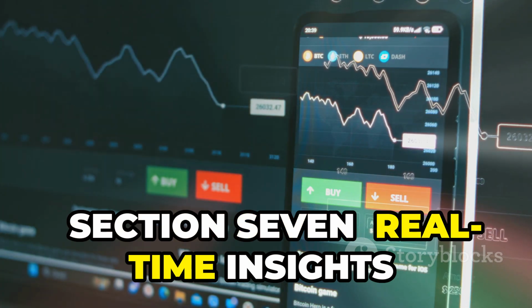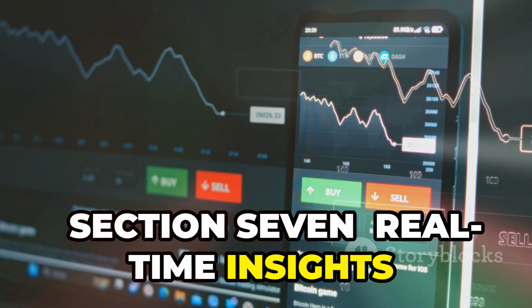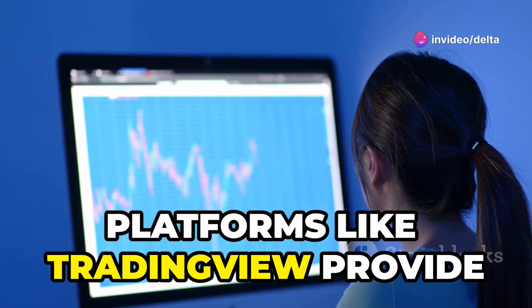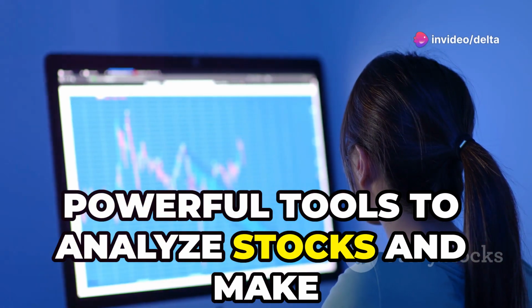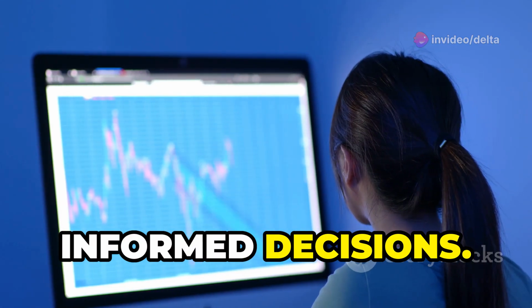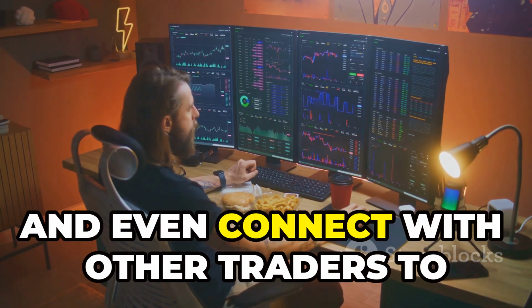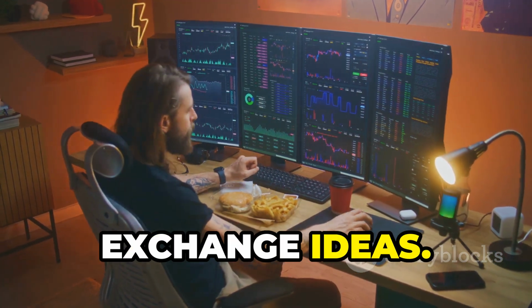Section 7. Real-time insights. Analyzing stocks with TradingView. Platforms like TradingView provide powerful tools to analyze stocks and make informed decisions. You can access real-time data, charts, indicators, and even connect with other traders to exchange ideas.